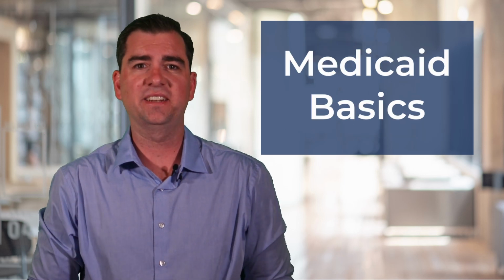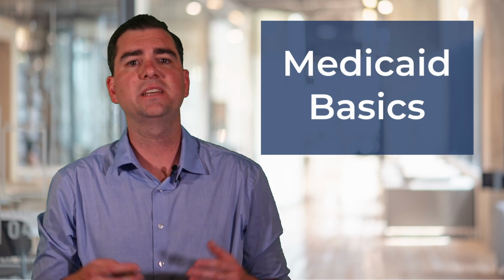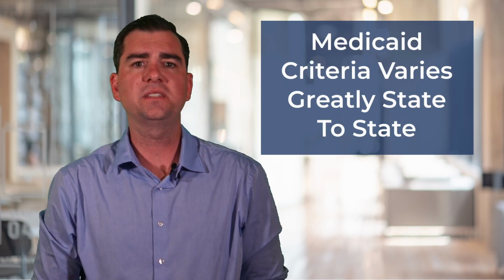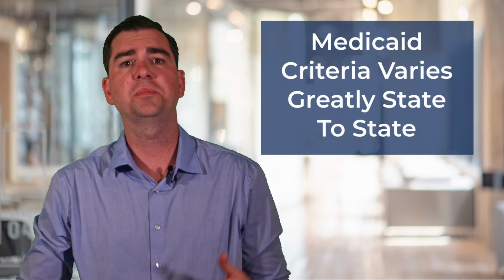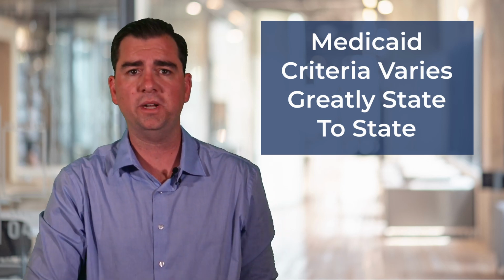Now let's talk Medicaid. Medicaid, on the other hand, is a federal and state level program designed to give health insurance to those on the lower end of the income spectrum. The standards for getting onto Medicaid vary greatly state to state. In general, your state will have an income limit that you must be below, and some states also have asset limits you must be below as well.